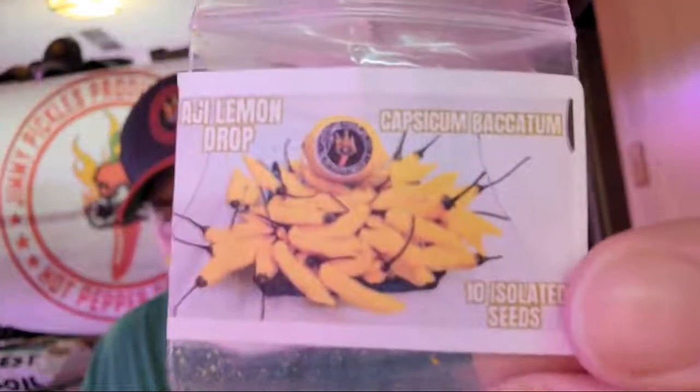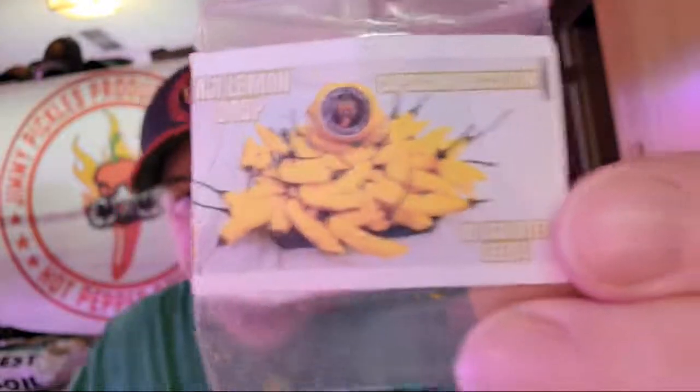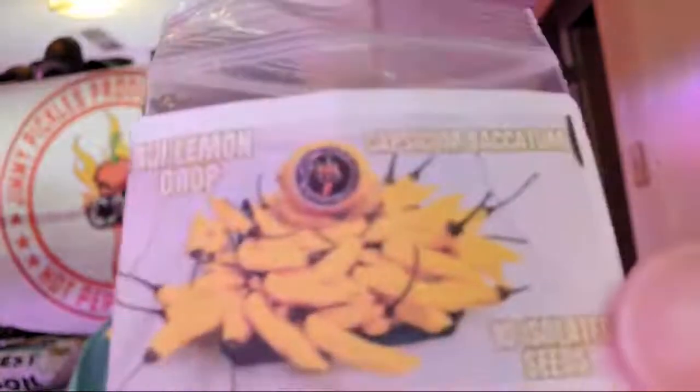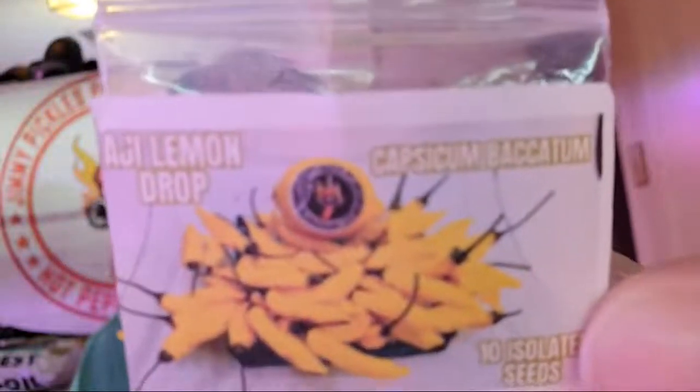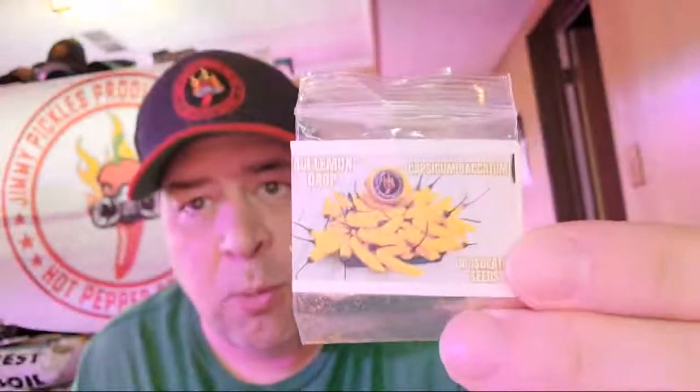The massive pile is right here. Notice there's a sticker on a lemon. I don't think a lot of people knew that. I put my company sticker on an actual lemon in the picture.